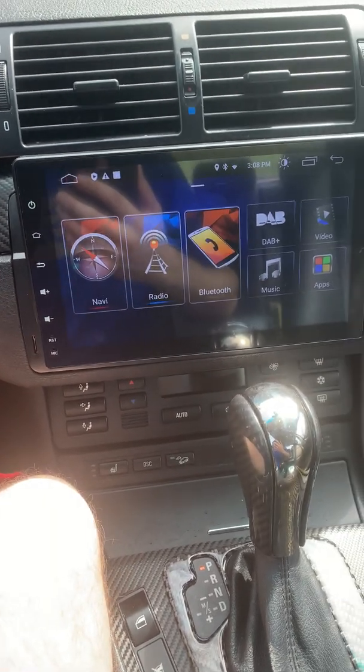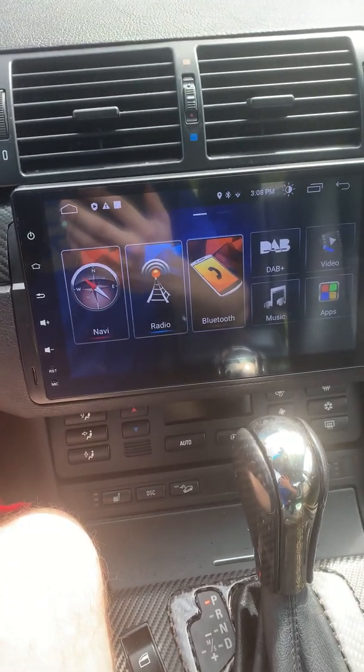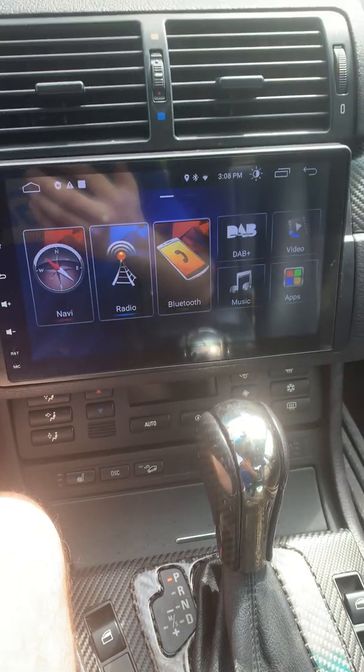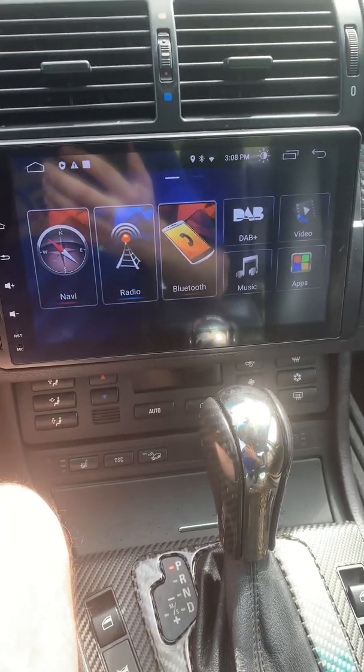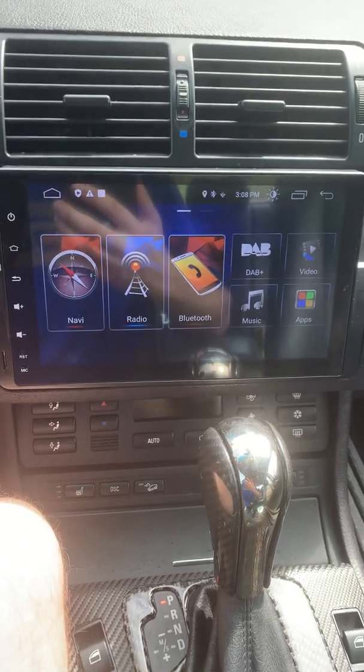Now, my car originally with the stock stereo had the Bluetooth, and it has the microphone right up here in this little cubby area. So basically, you can actually use that microphone instead of using the one that Eonon gives you. You can use the built-in one, so you don't even need to change that either.